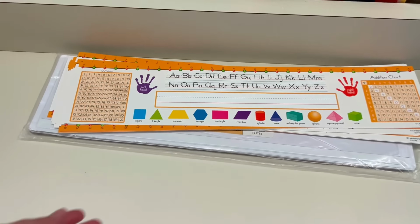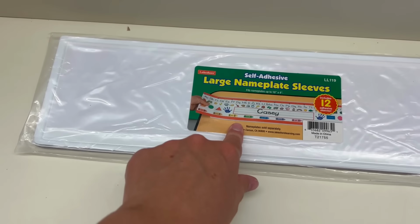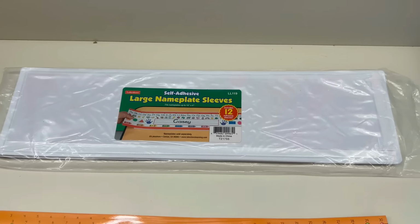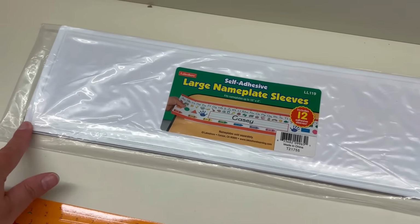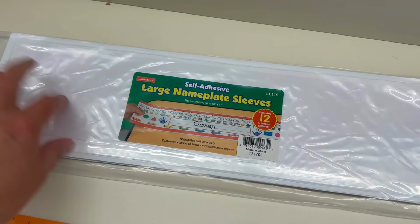I also wrote down name tag holders from Lakeshore. So these are the ones I use. Let me flip the camera around and show you. These are the ones I use on student desks. The large nameplate sleeves, these stuck really well to the desks and I didn't have too much trouble getting them off at the end of the year, which I also appreciated. I need a whole new pack of these, and then this leftover should be fine.